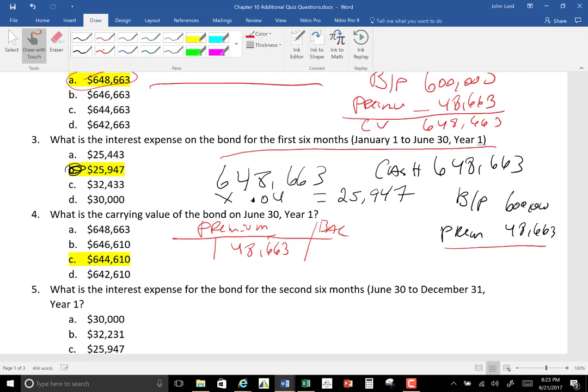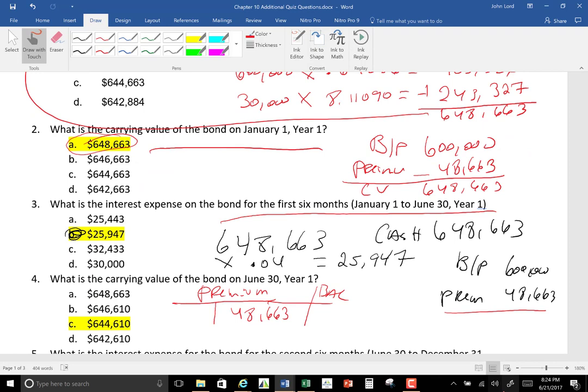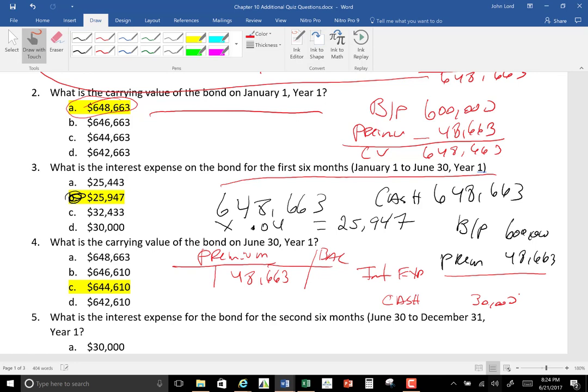And then when I went ahead and paid my interest, I would have credited cash for how much? It's $30,000 that I pay every 6 months, right? I'm going to debit my what? My interest expense. And since this was a premium bond, what's going to happen? My interest expense will be reduced below the $30,000. I know that my interest expense is $25,947 because I just calculated it up there, didn't I?